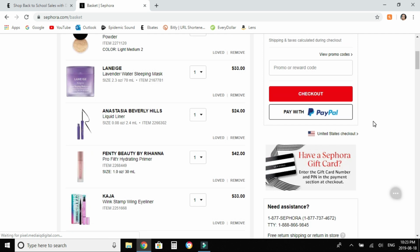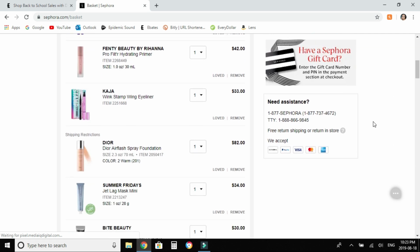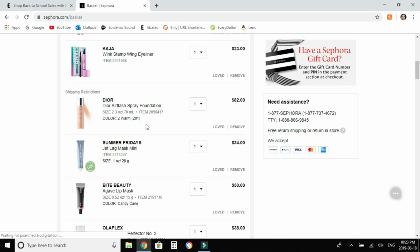Okay, so I'm just going to take a quick scroll through, see what we've got. I already know that I don't need this primer right now. I have so many primers that I'm working on, so I'm just going to go ahead and remove that one. Damn you, Britt Clark, and your freaking air flash. Like, I feel like I need this in my life, so I'm just going to let it sit there for now, but we'll see. That one might come out eventually. I'm not sure.